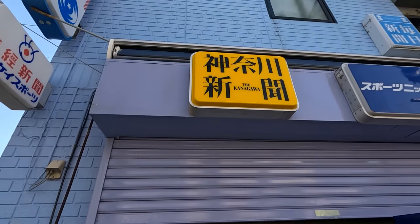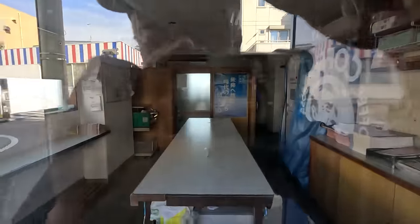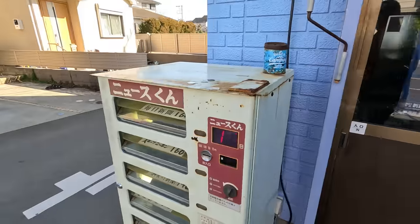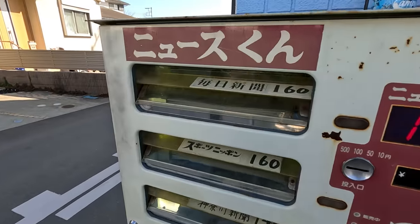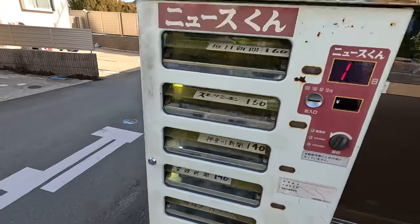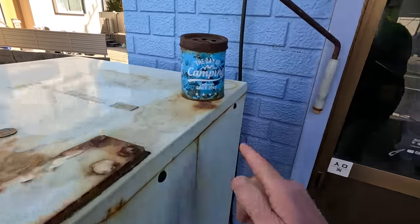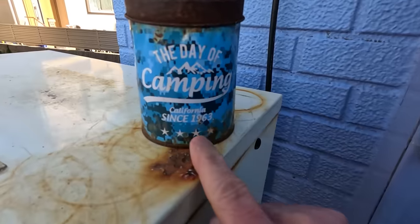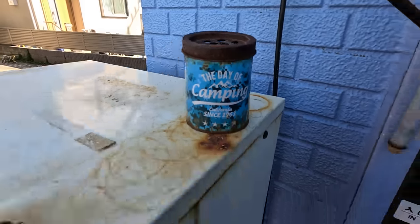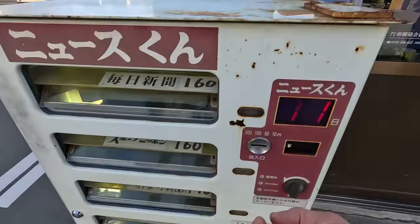All right, I'm at the Kanagawa newspaper shop right here. Yep. They're closed for business, but they got a vending machine, a classic vending machine outside here. Serves five or six different types of this. I mean, this thing is, let's see, this is the last year right here, since 1963, probably when the machine was built. Does it work?